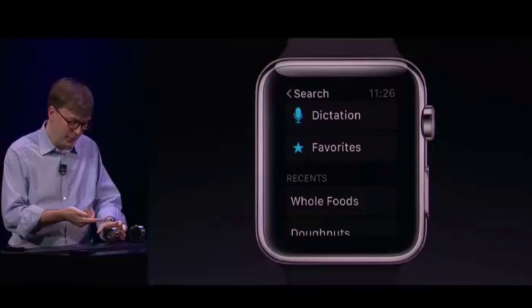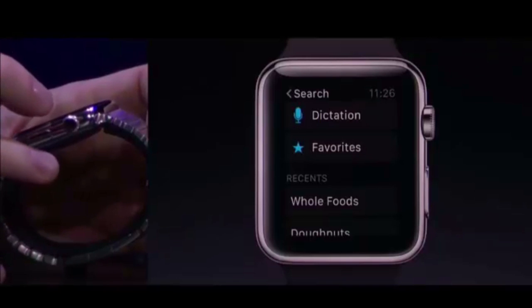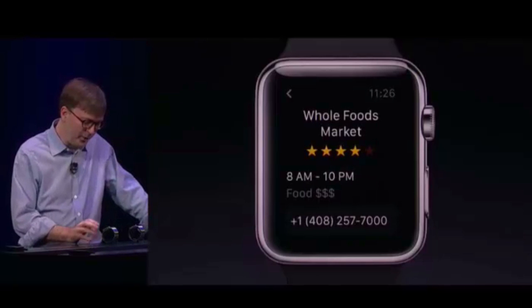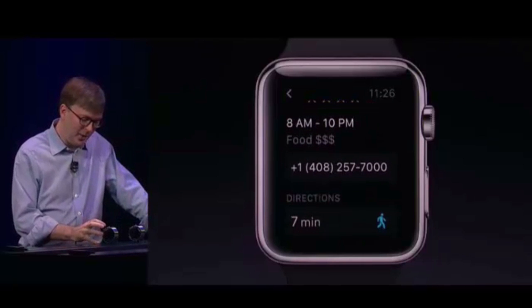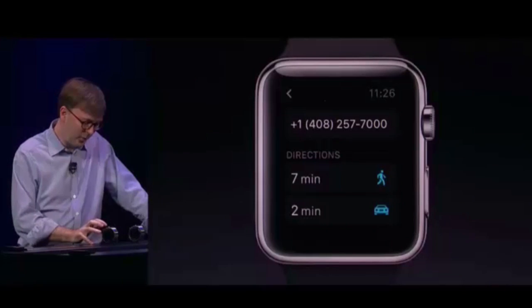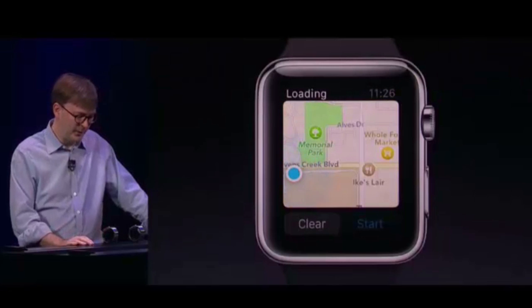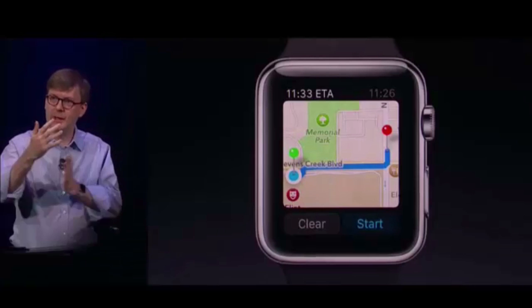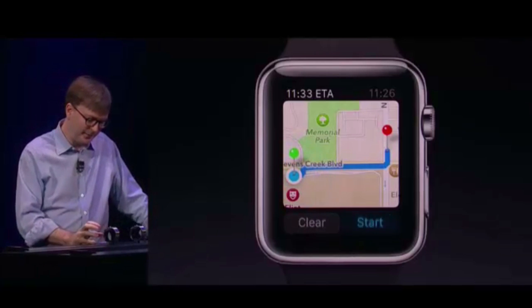So we've got Whole Foods here. Let's get directions to Whole Foods. I'll just tap there. And it's going to calculate, find the local Whole Foods here. And you've got the hours, and you have also a phone number if you'd like to call Whole Foods. And you have directions, walking and driving. So let's get walking directions to Whole Foods. So it's figuring out the best way to get there now. And I'm going to press start. It's going to do a little simulated walk so you can see how it goes here.